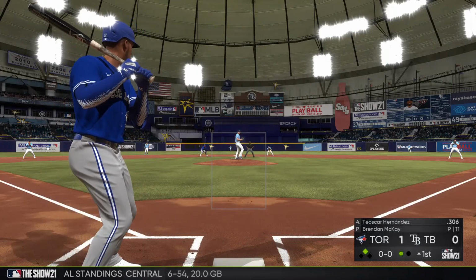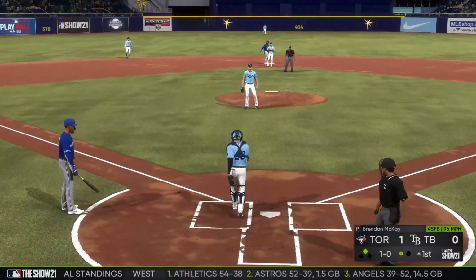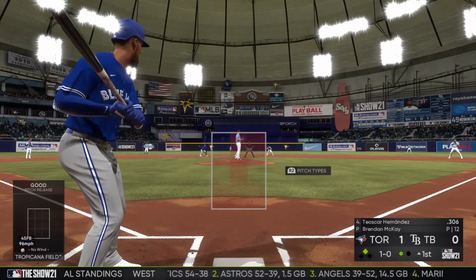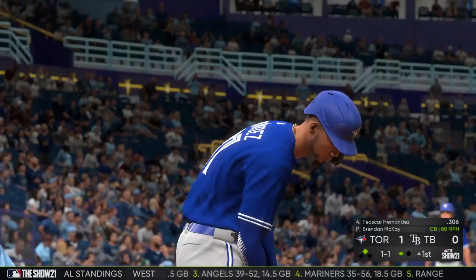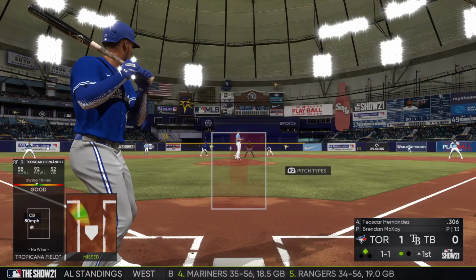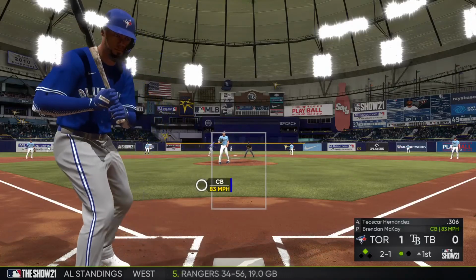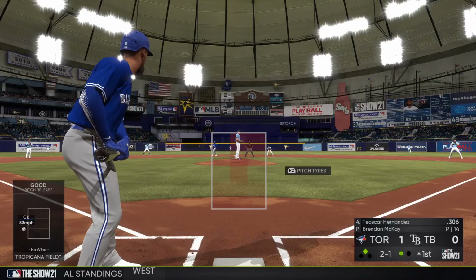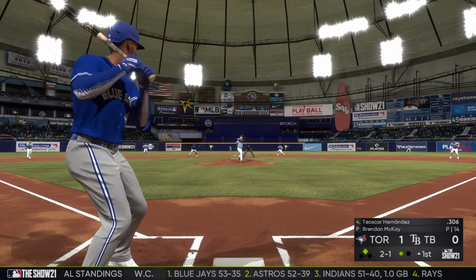Teoscar Hernandez digging in now. He carries the 8th best average in the American League entering play. In the dirt here. Swing and a miss at the bender, and it's even at 1-1. And he misses 2-1. I don't blame him for not coming over the heart of the plate. He circled this guy on the lineup card when he got to the yard today. He's been swinging one of the hotter bats in the game.